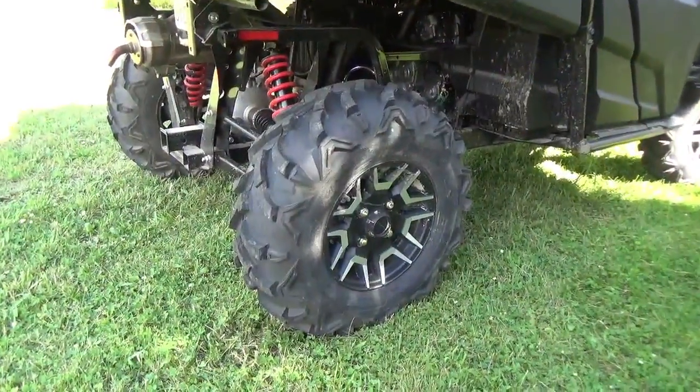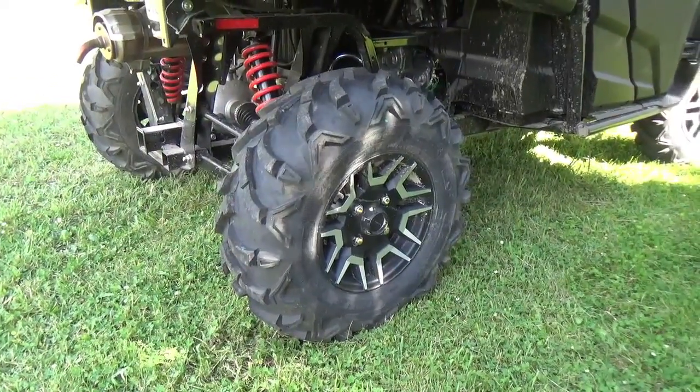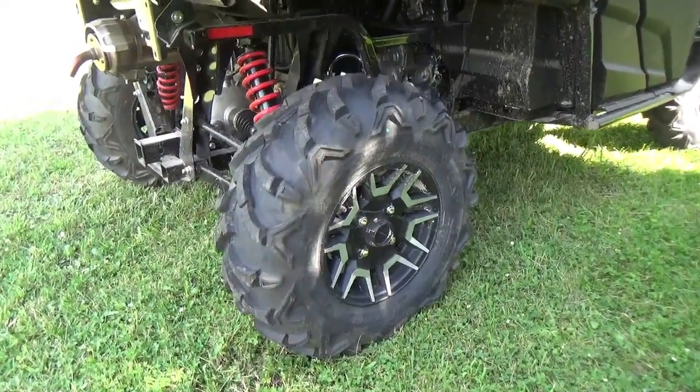As you can see here, for a stock OEM tire, the 700 has a pretty aggressive tread on it, and it's an inch larger in diameter than on the 520. This is a 25-inch tire, and on the 520 it's a 24-inch tire.